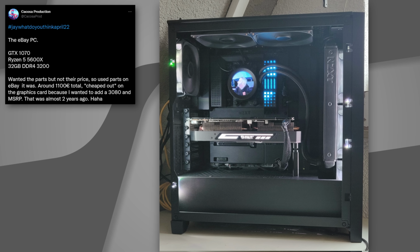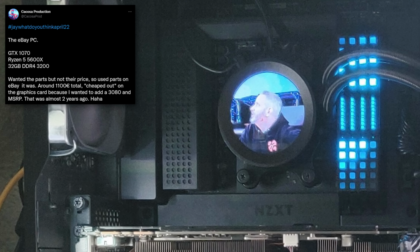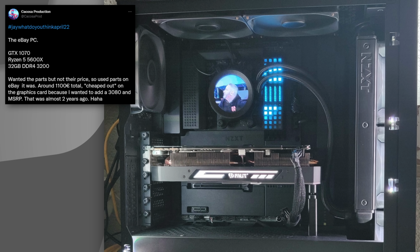All right, moving on. This is Kakosa Production. Hope I said that right. The eBay PC. I love when they name it because you know that means they're proud of it. Again, another build that at first glance you would look at and say there is no way that this is all made from used parts, especially since it's an NZXT cooler with an LCD screen on it. But anyway, GTX 1070, Ryzen 5 5600X, and 32 gigabytes of DDR4 3200. Used parts on eBay it was. He spent around 1,100 euros on this.